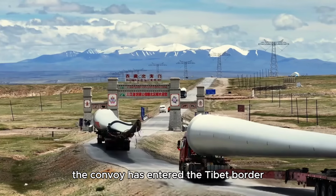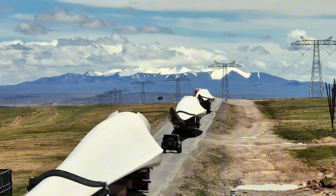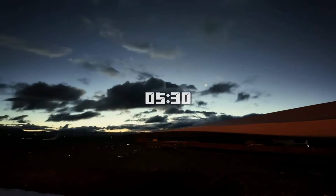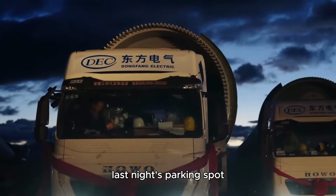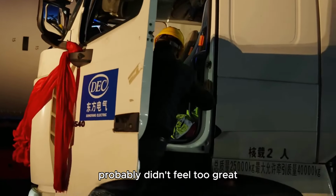The convoy has entered the Tibet border, and tonight's stop is far ahead in the Tangula Mountains. Last night's parking spot was at an altitude of 4,700 meters. The drivers sleeping in their vehicles probably didn't feel too great.